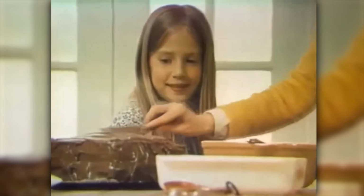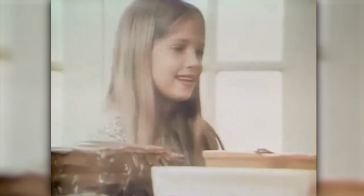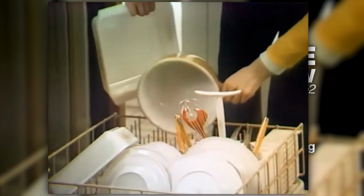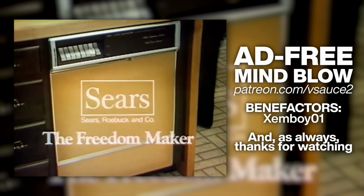And now for the Lady Kenmore dishwasher, allowing wives the freedom to bake their husband a cake in 1974. Because it has 2 hot water jets that scour dishes, and a stainless steel pulverizer for soft food waste. We call Sears Lady Kenmore the Freedom Maker, because it gives you freedom to do more important things.